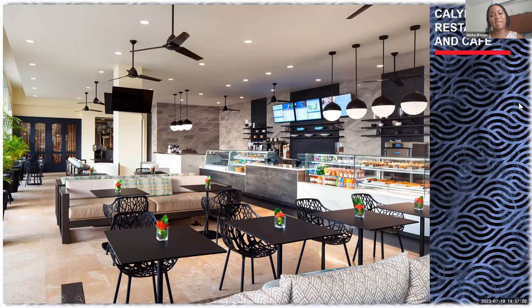This is Calypso Cafe. The cafe opens from 6 a.m. right down until midnight also. And they offer anything from your grab-and-go breakfast, if you just want to lounge around, you can. Lunch options like salads and sandwiches if you don't want to have a full dining experience. And they also have a short dinner menu.